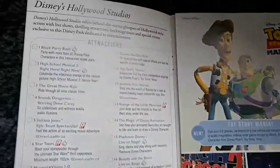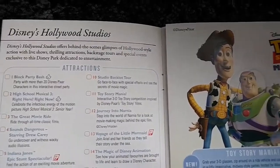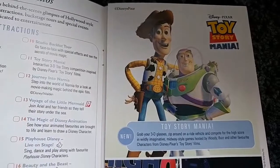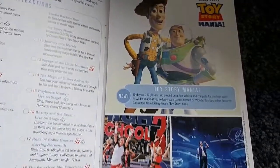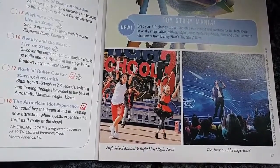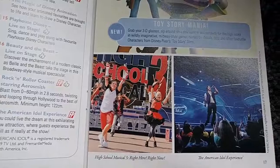Next part we come across, Disney's Hollywood Studios. Again, massive changes going on here nowadays. But back then, Toy Story Mania was new. That was the big thing. High School Musical 3, the third in the hugely successful High School Musical franchise.